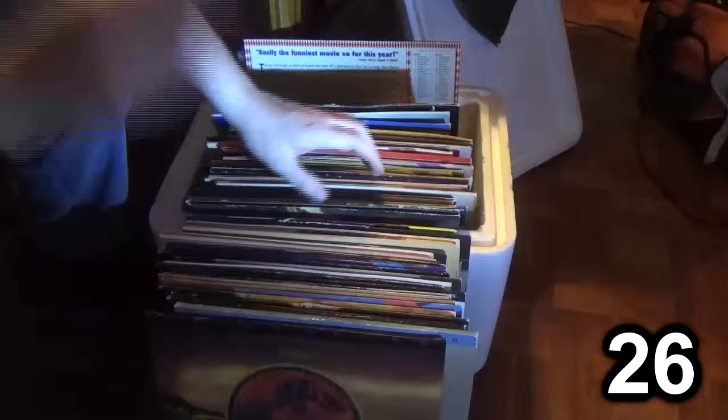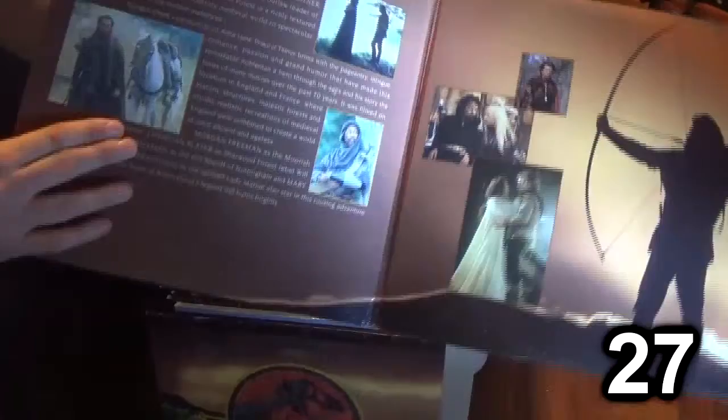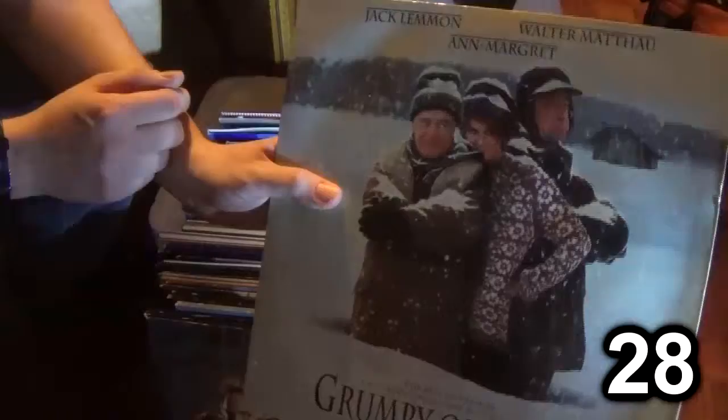Of course, we got the one that monetized parodies, Prince of Thieves. Nice gatefold. I love gatefolds like this. And I like this one. This is actually pretty good, even though Kevin Costner doesn't speak with a British accent. We got the first Grumpy Old Men. If you've never seen it, it's about two old guys who are trying to get laid, pretty much.